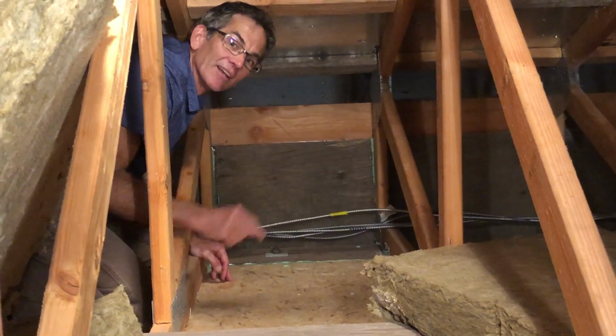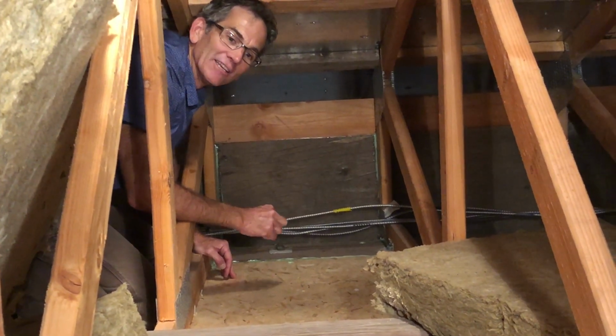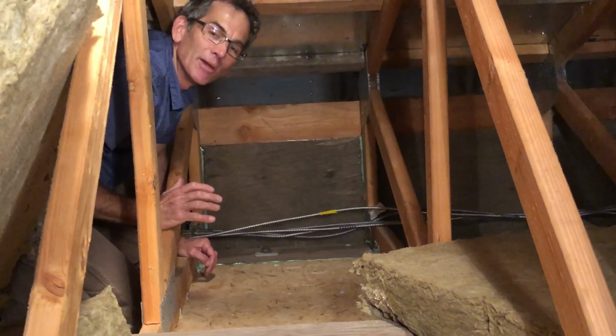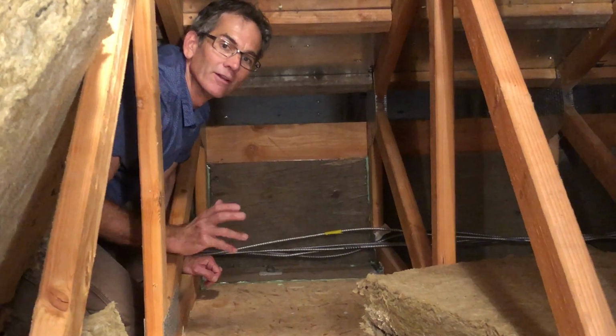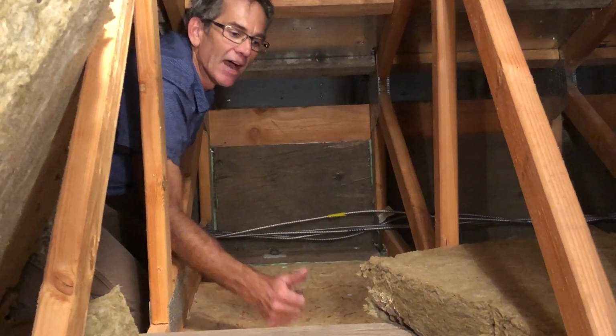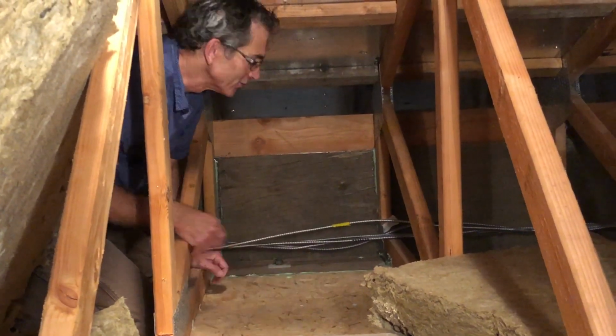We're in that same attic, but now we're talking about something entirely different, and that is air sealing. If you make a house airtight, you are going to be in much better shape for making it comfortable year-round. This is insulation. If you have a leaky house and air going through the insulation, it's no longer insulation, it's just a filter. So here's what we do.